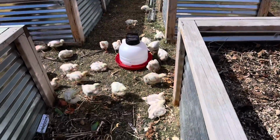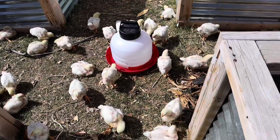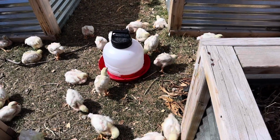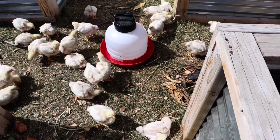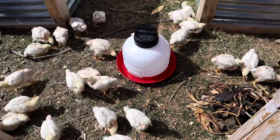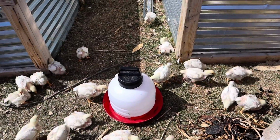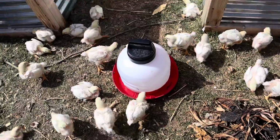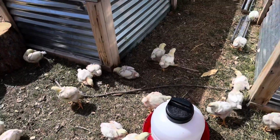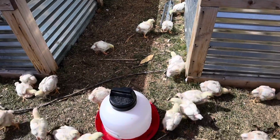I chose the 40 basically strongest birds. I chose the ones with the fullest crops and the most feathers, because they're all starting to get feathers on their back. But I needed to give the other birds some space. Our brooder is looking like it is not actually big enough for all these birds, which I was worried might happen. So at least by the next batch, I'll know that I need to have several more square feet to accommodate them.